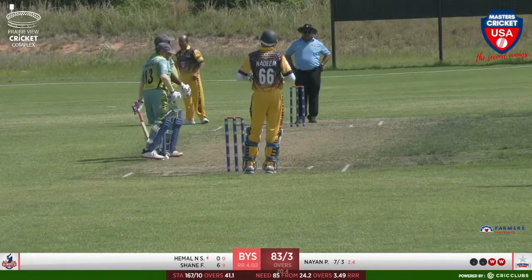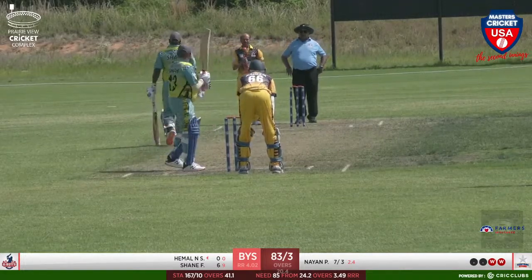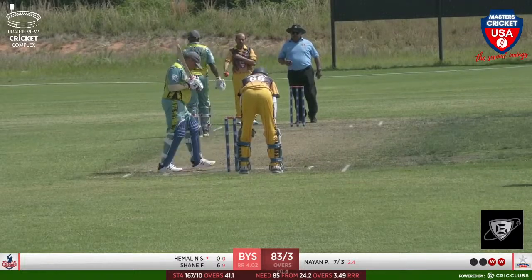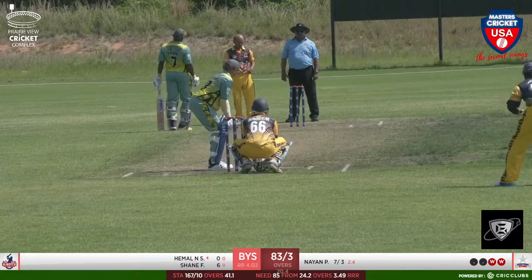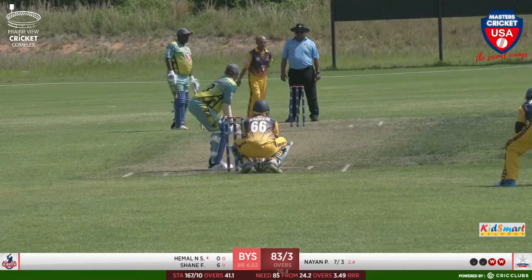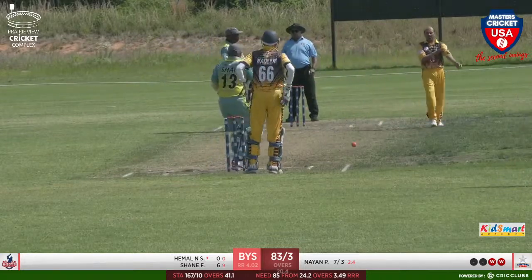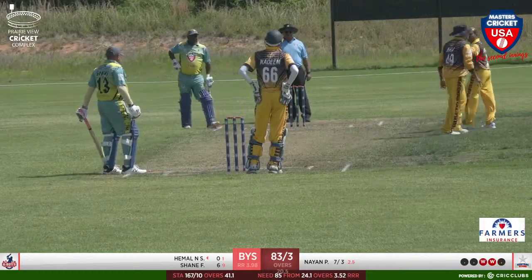All right, so it's the new batter Hemal who's walked in at number 5 for A Boys, and Nayan is on a hat trick. This is going to be really interesting. What happens on this ball? He's really getting Central Stars back into the game over here. Nayan to Hemal. This is well bowled, slower through the air and played on the back foot nicely by Hemal. He survives the hat trick ball over here.